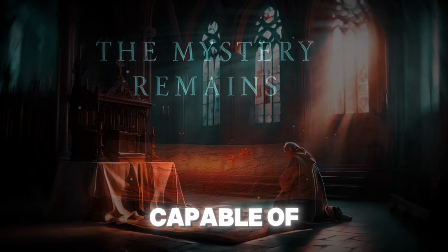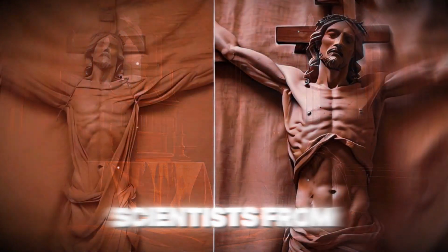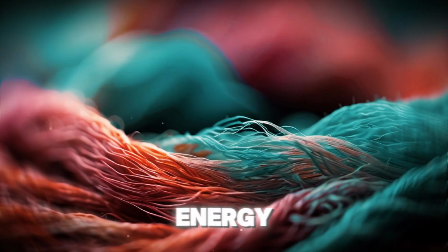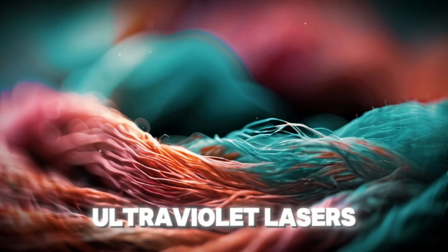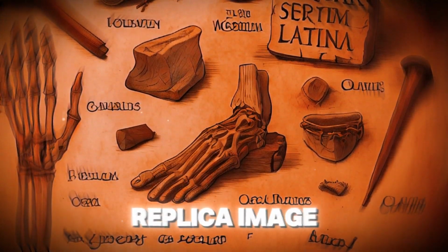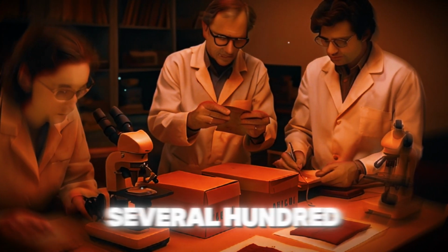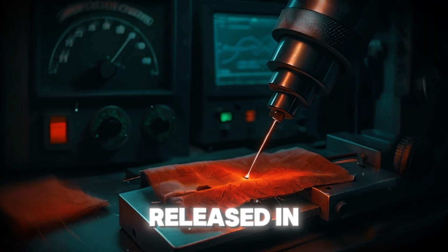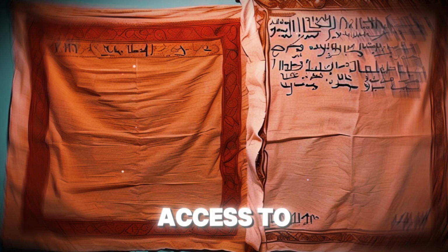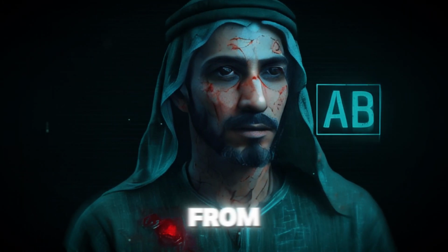Energy levels capable of altering atomic bonds without burning. Scientists from the ENEA, Italy's National Agency for Energy, tested this idea using ultraviolet lasers. Their conclusion? Creating a replica image with the same resolution would require a burst of radiation equal to several 100 million watts, released in less than 1 second. No medieval artist had access to particle accelerators. So, where did this energy come from?